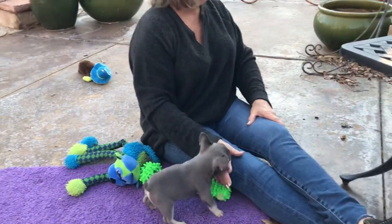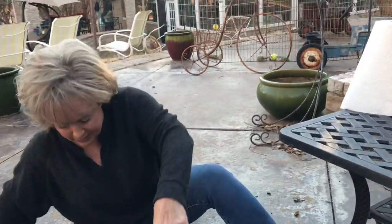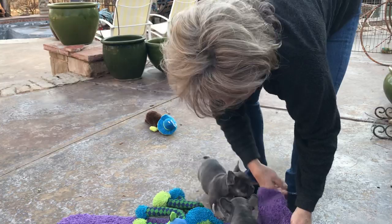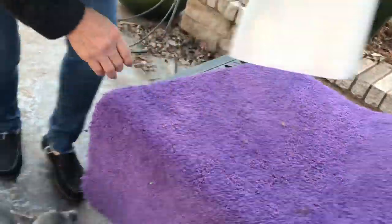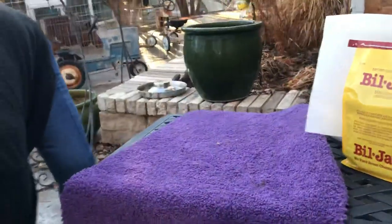Okay, come here. Come here. He's over here by the pot. Oh, by the flower pot. Come here. Phoebe, get off of this. I gotta put Phoebe up here. Okay. I'm gonna reposition myself here a little bit. Whoops. Watch, puppy. Okay. All right.